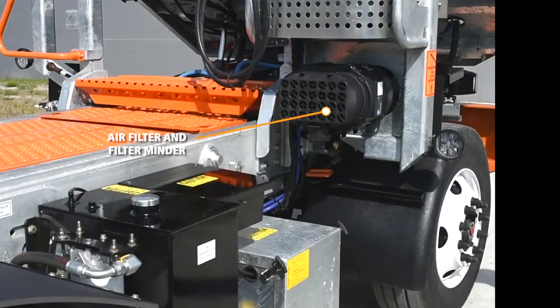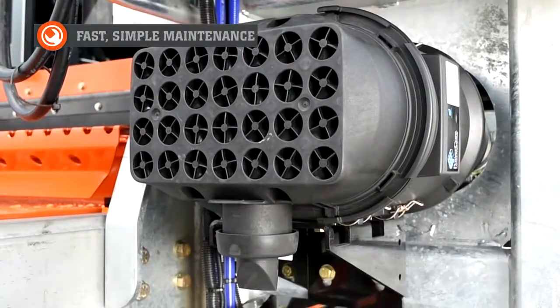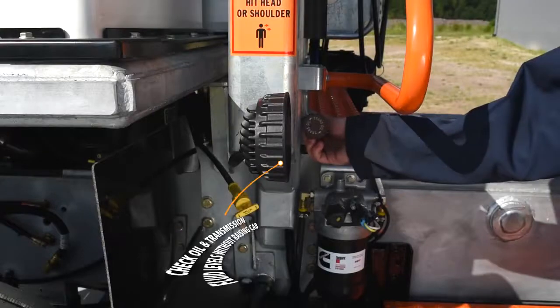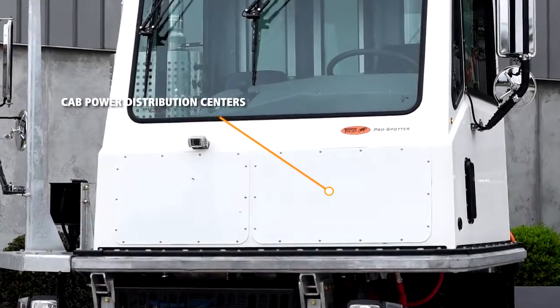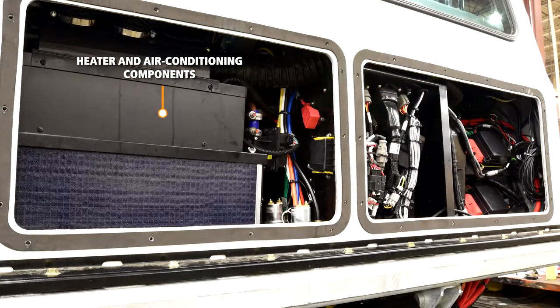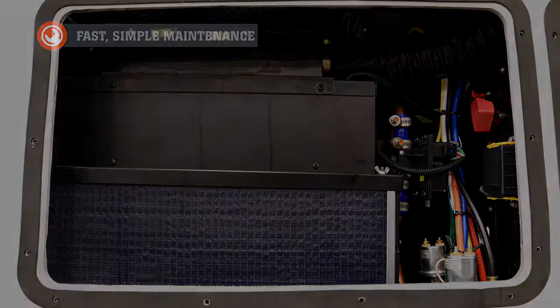The air filter and filter minder can be accessed easily from ground level without raising the cab. The external radiator surge tank can be viewed and serviced without raising the cab. All fluid checks are also done from ground level without raising the cab. Cab power distribution centers are located inside the cab and accessible through front access panels. Heater and air conditioning components are easily serviced from the front of the cab via an access panel.